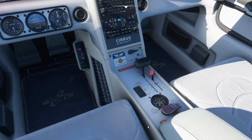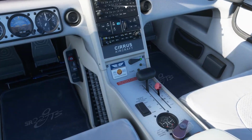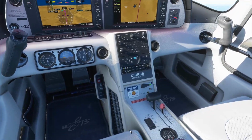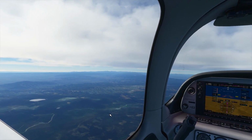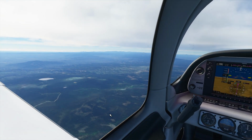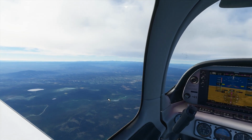Doing great on fuel. I'm gonna switch to the left tank. Doing great on fuel. Alright, I'm gonna shut up and get back to the wonderful view of this trip.